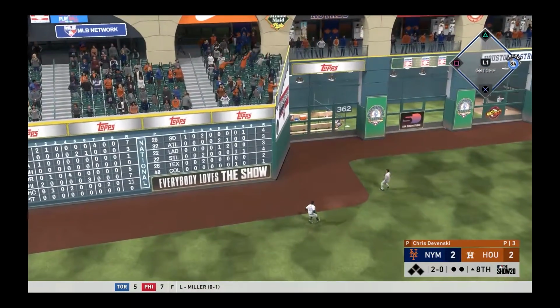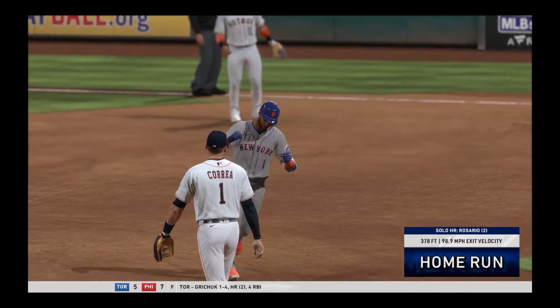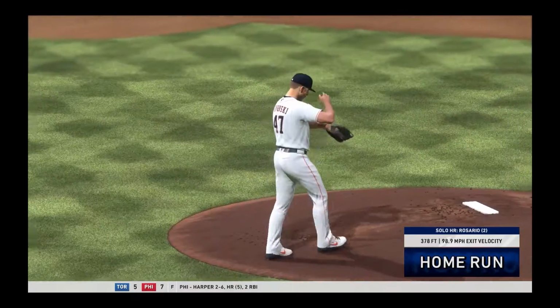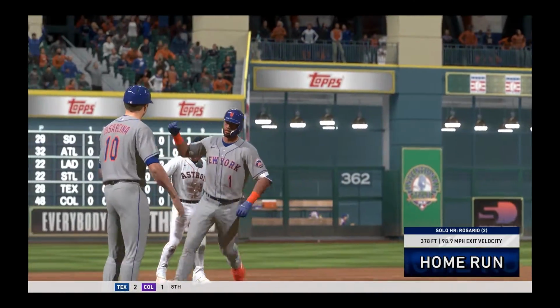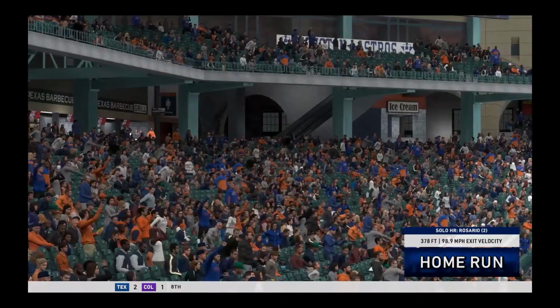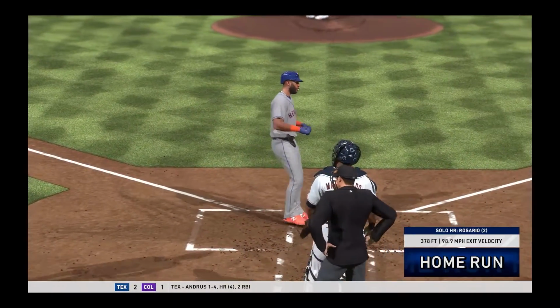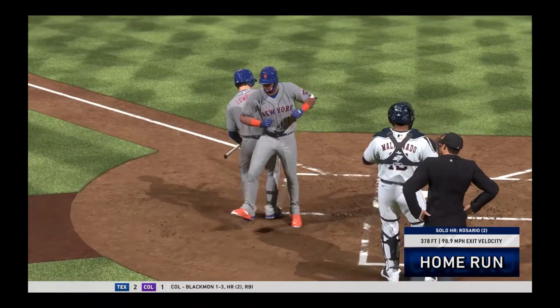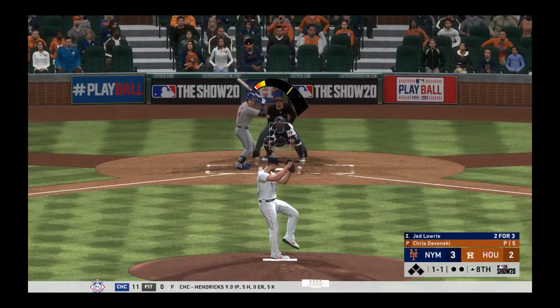That ball's got a little bit of carry to it, and that ball's over the wall. That ball is gone. That's a home run for Rosario, a solo shot to left center, his second of the year. And just like that, with the first batter, the New York Mets are off to a 3-2 lead. That ball went 378 feet, and that ball is a bullet off the bat, about 100 miles an hour. And Rosario puts them up in the top of the 8th.